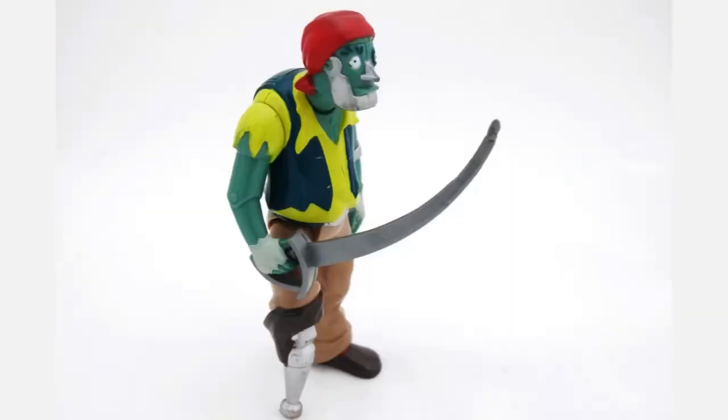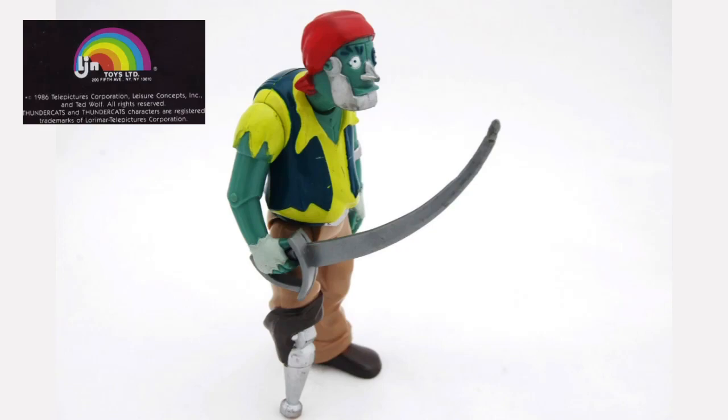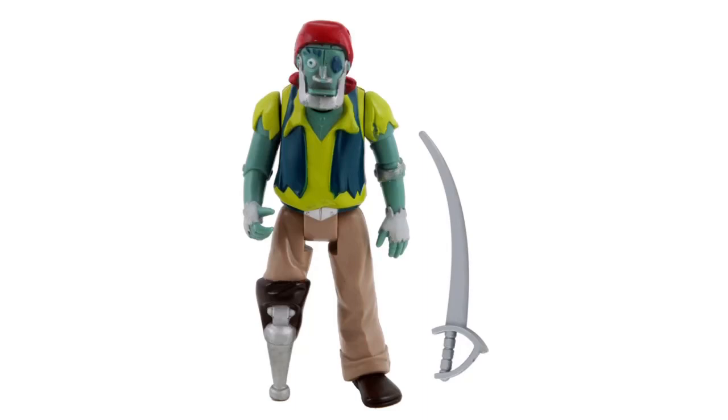Number 3 on my list is Captain Cracker from the LJN toy line range again. He is one of the characters that I have been trying to search for, but again the price reflected on him, and to try and get him complete with his sword seemed to be evading me quite substantially. But hopefully I've got him on the list now in my top 3 to add to the collection.